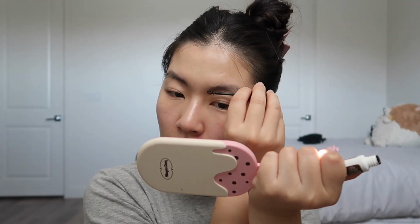For my brows, I'm going to do a brow gel, and I'm just gonna fluff it out like this. Fluffing my brows out. Let's now move on to the eyes.